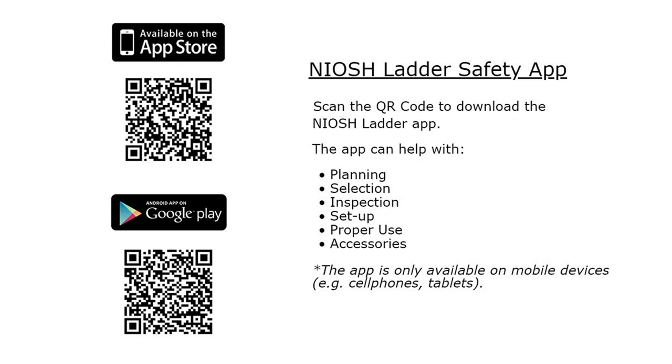NIOSH Ladder Safety App. Scan the QR code to download the NIOSH Ladder app. The app can help with planning, selection, inspection, setup, proper use, accessories. The app is only available on mobile devices, for example, cell phones, tablets.